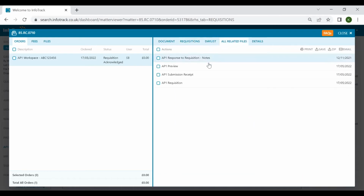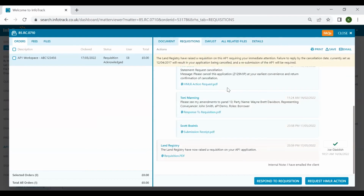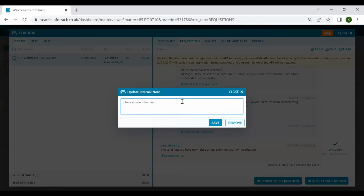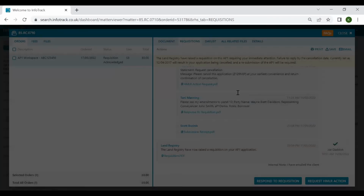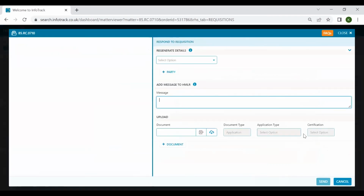You can look at any related files that are associated with the AP1, and again, you can add any additional recipients. We have some really cool little features along with the dashboard. You can add and update any internal notes to let colleagues know that maybe it's been dealt with or it's left with the client. You can request further Land Registry action that will go straight off to your caseworker, whether that's extension of time or cancellation, etc. And then, as I said, you can respond to the requisition.